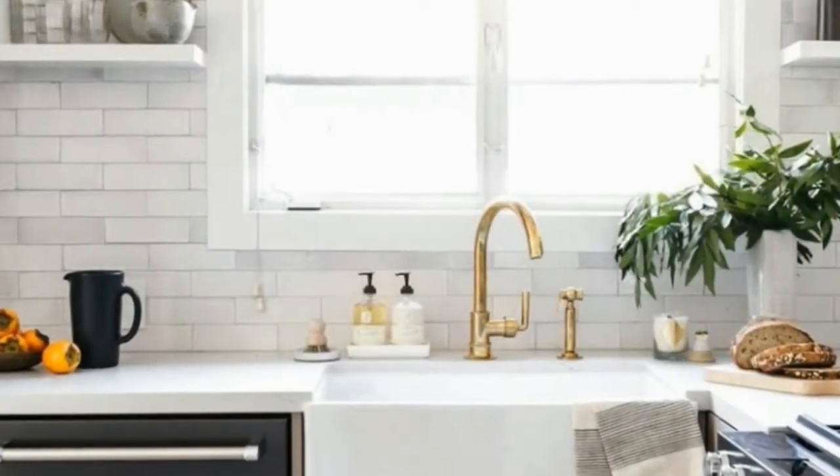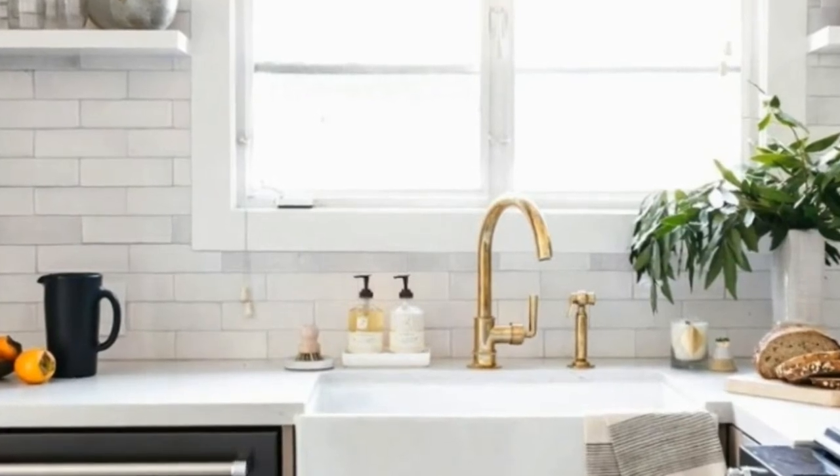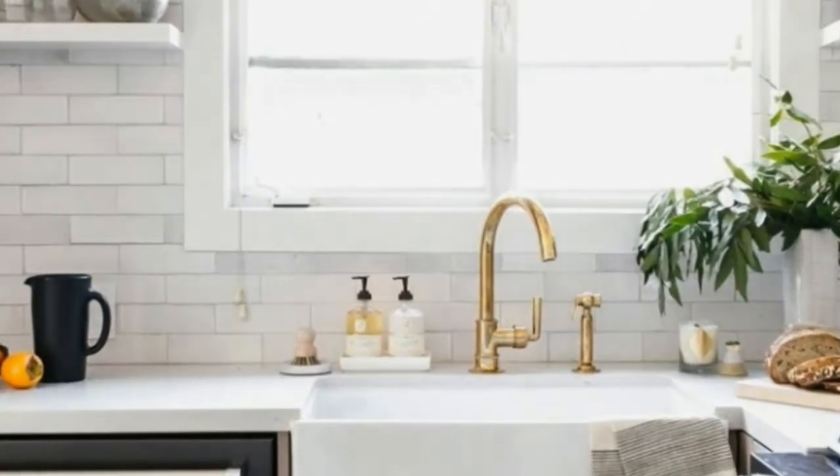Sticking to this scheme all over makes the space feel larger than it is and more inviting. Regardless of the colors you choose, keeping it consistent throughout is a good way to go in a small kitchen.